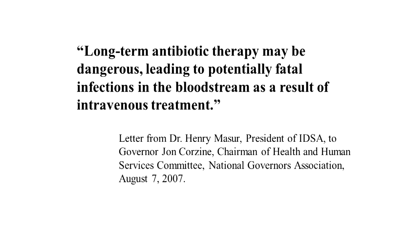And then you get the IDSA chiming in and saying long-term antibiotic therapy may be dangerous, leading to potentially fatal infections in the bloodstream as a result of intravenous treatment. This is really the theme of the article that just came out. They were saying it back in 2007. But if you look at treatments that are sanctioned by the IDSA, there are a number of diseases where long-term therapy is considered completely appropriate.